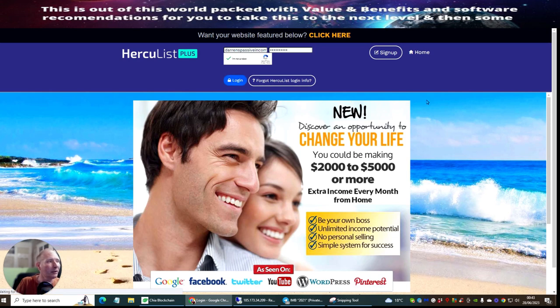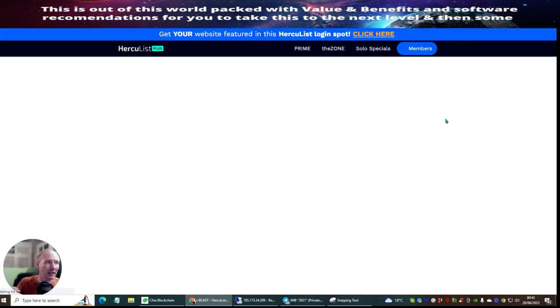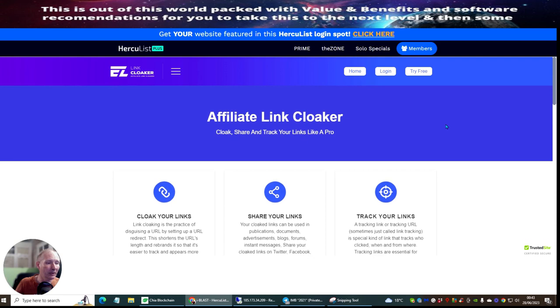So what we're going to do is click on login. So I'm logging into Hercules Plus. I've been with these for quite a few years and this works really, really well. I find that the best way for this system to work is for you to promote a freebie or a free link and then perhaps put a paid link in so you have like a bridge page, or you can just do a free link to start off.